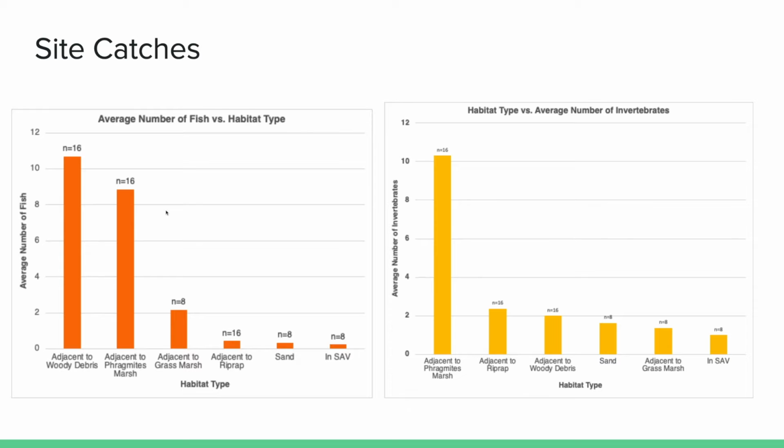You can see we had our highest average numbers of fish in traps in woody debris, Phragmites, and Spartina grass marsh habitats. The majority of fish logged at the park were mummichogs, or Fundulus heteroclitus, and this was somewhat surprising, as numerous studies have found the abundance of juvenile F. heteroclitus to be significantly lower in Phragmites marsh than in native Spartina grass marsh, but we found the opposite. One factor could have been that much of our marsh areas, though predominantly either Phragmites or Spartina, were mixed.